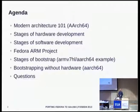And I'm going to talk through the different stages that we go through to get Fedora up and running on a new architecture. So ARM version 7, which we've already done, and ARM64, which we are well into at this point. I will explain where we are, and then I'd like to finish up with a live demo of Fedora running on a 64-bit ARM simulator.